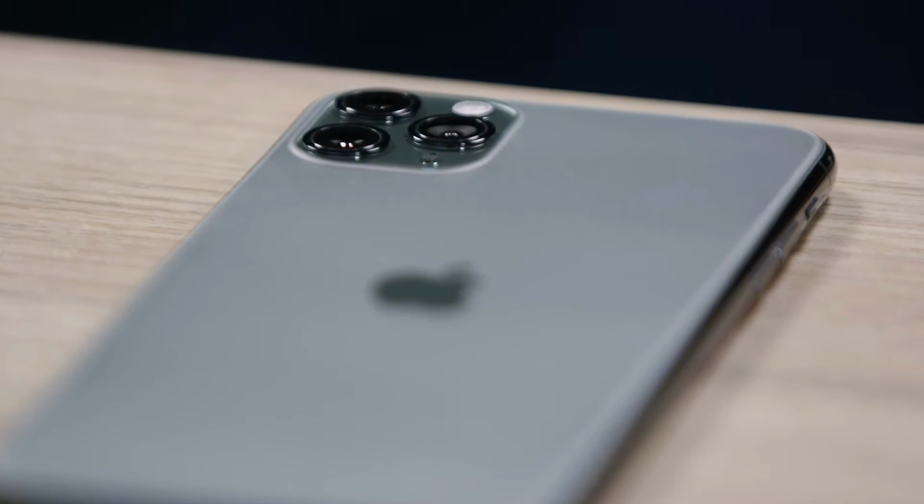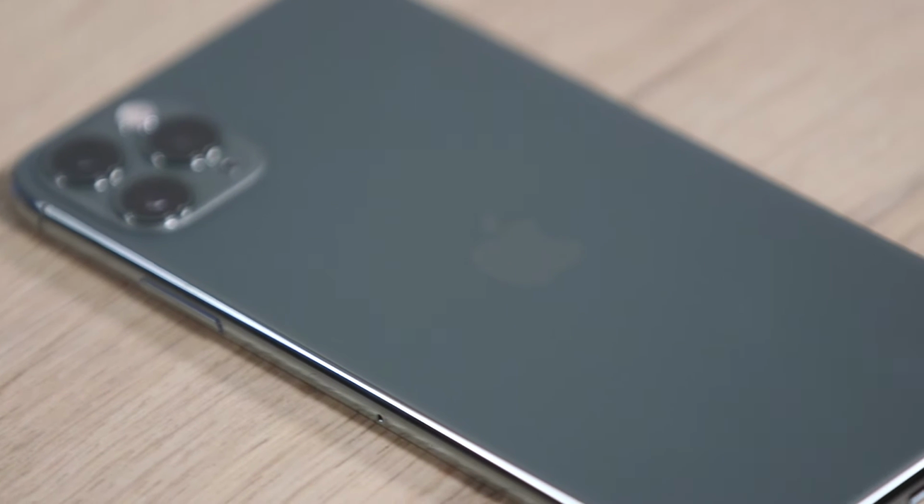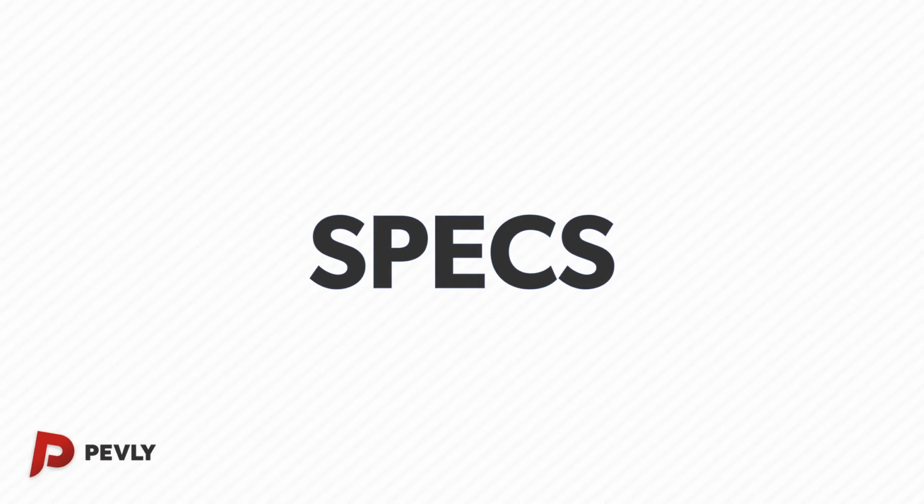From first glance, we can see Apple decided to go with a new textured matte finish. The one we're looking at today is the new midnight green version. It has a sculpted glass and stainless steel design. So let's dive into the specs of this phone.